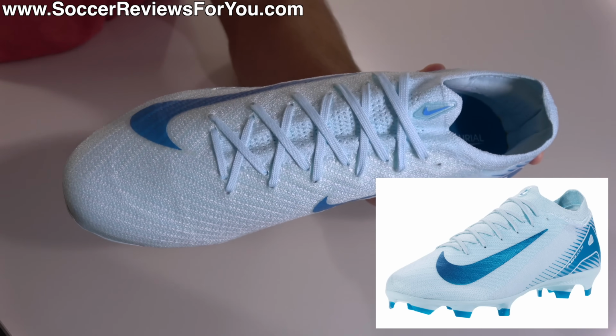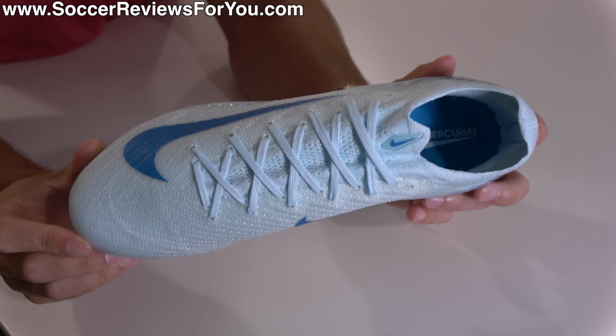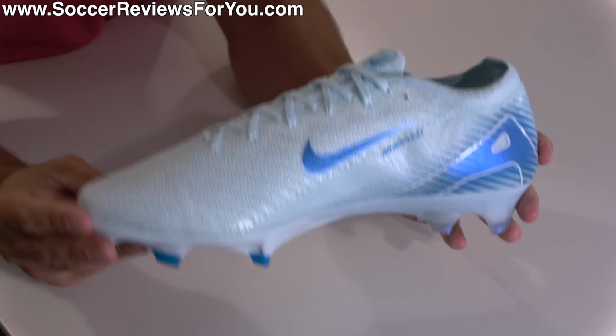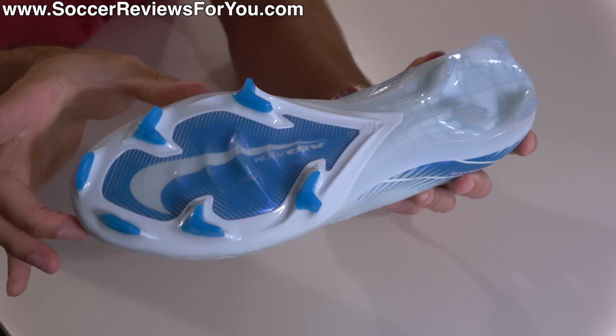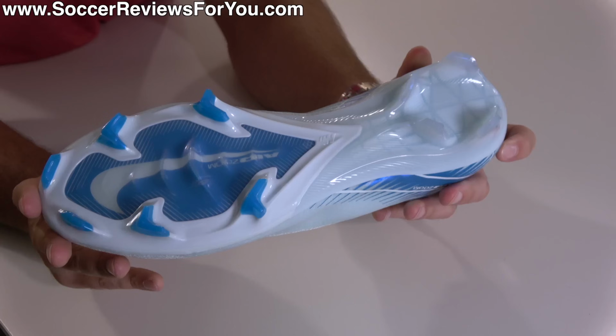However, at $160, you do have the option of the Vapor 16 Pro, which basically gives you a full fly knit upper without the grip on the surface, and honestly, a very similar experience in terms of giving you that tight Mercurial wrap. However, you do lose out on that 3/4 length zoom unit that I think is also a fantastic feature of that top-end Elite model.